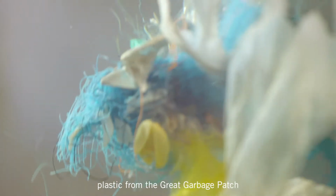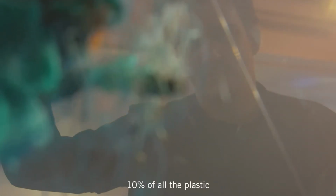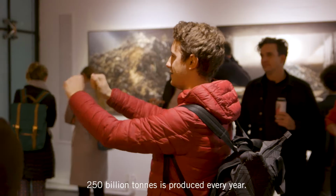What you see floating inside is the plastic that's coming from the great garbage patch floating in front of Hawaii. So it's actual ocean plastic. 10% of all the plastic is ending up in our oceans, and that's a lot if you consider it's 250 billion tons produced every year.